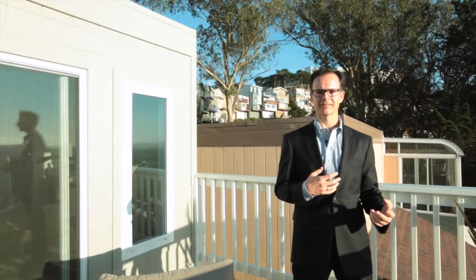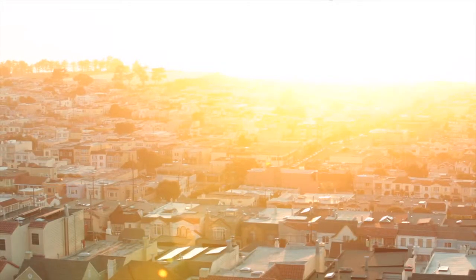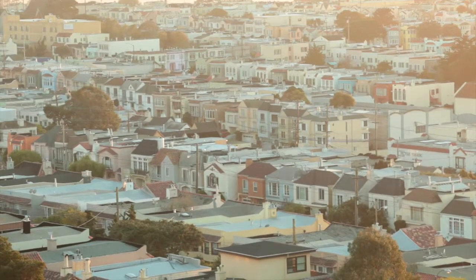Now you get to live in San Francisco next to the Taravale corridor, the Irving corridor, and still have easy access to the freeway southbound, northbound, as well as easy access to downtown. Doesn't get any better than this.